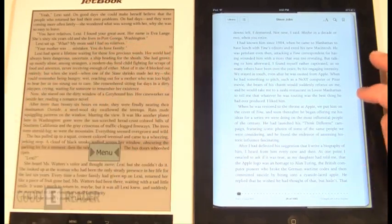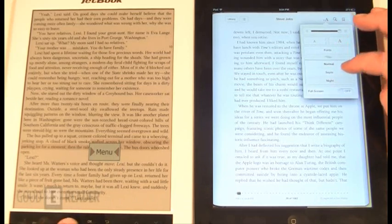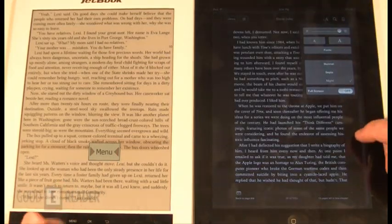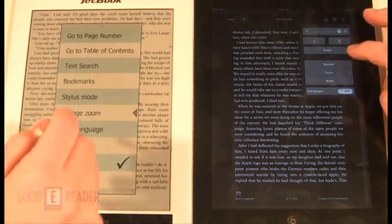Of course, this does have the ability to change themes and stuff like that. So if you're reading it at night, you can do something like this. I hate night mode on tablets. I really do.